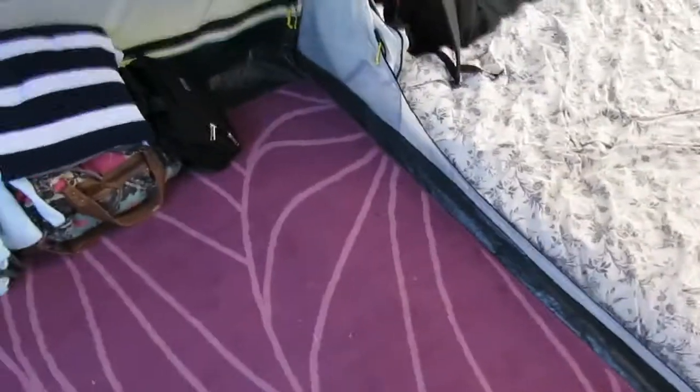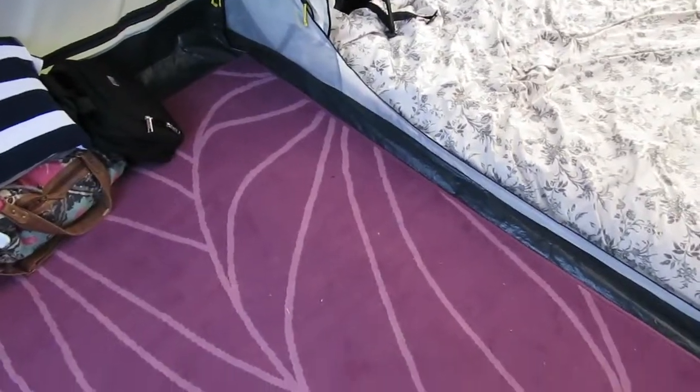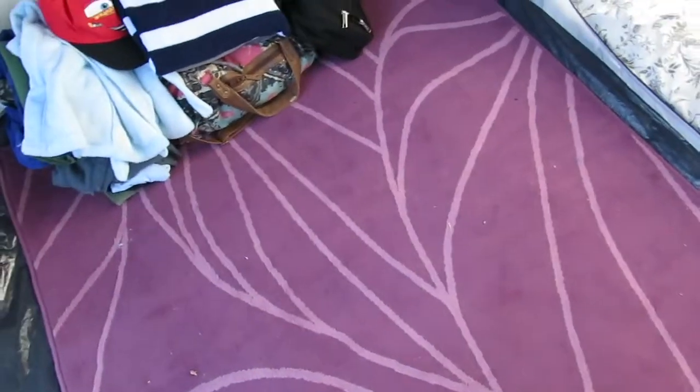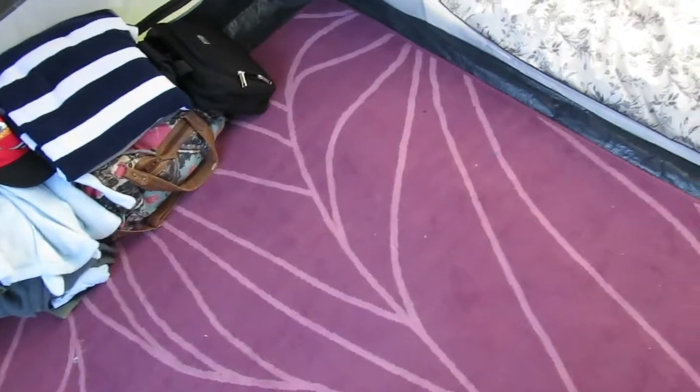So this is our setup in the tent. I can't go too much back because I've got the fly screen down. That's our pink rug that has worked out really well. And yeah, it's just been a nice block. It probably needs a vacuum now, but we've been three days here now, which I'm really happy with.